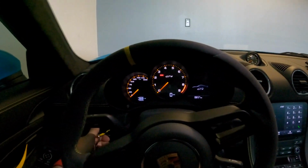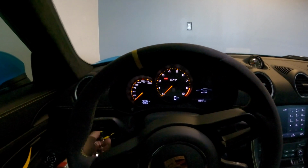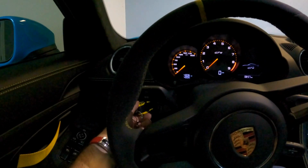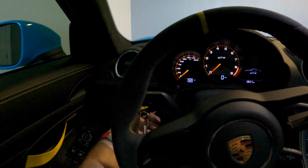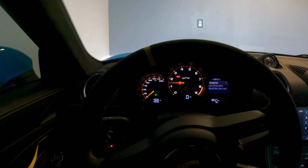Guys, I have not turned on the Porsche GT4 in a few days. Here is a 718 Cayman GT4 cold start. Le Mans style, put your foot on the brake, foot on the clutch, left over here. K40 scan active. Exhaust on.